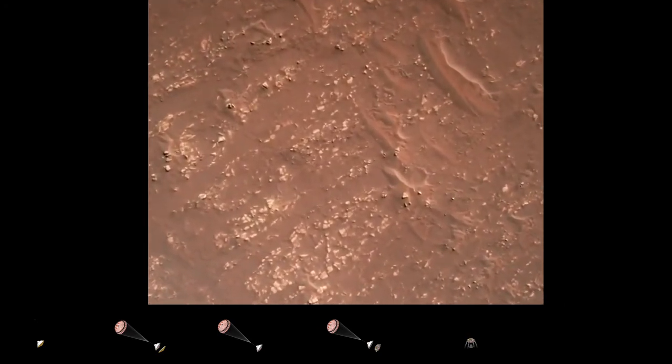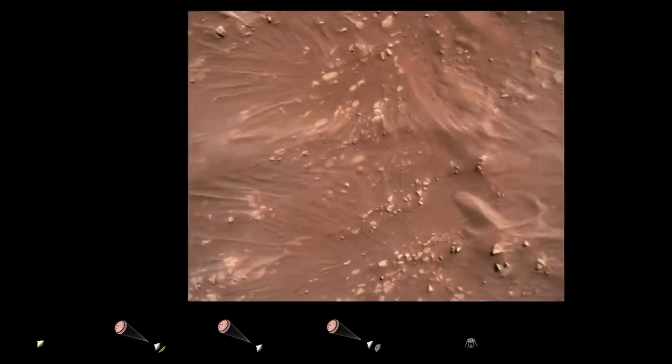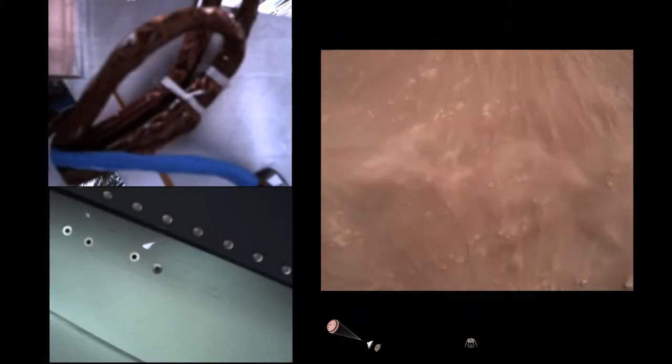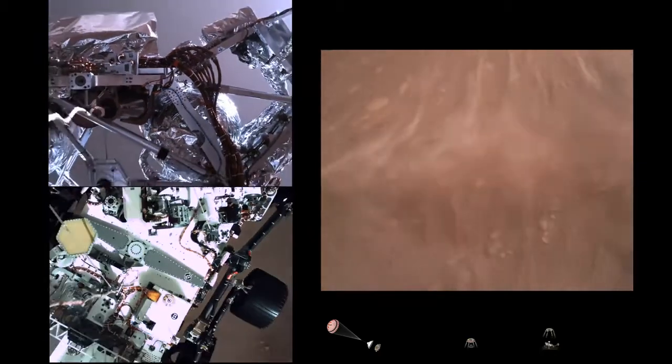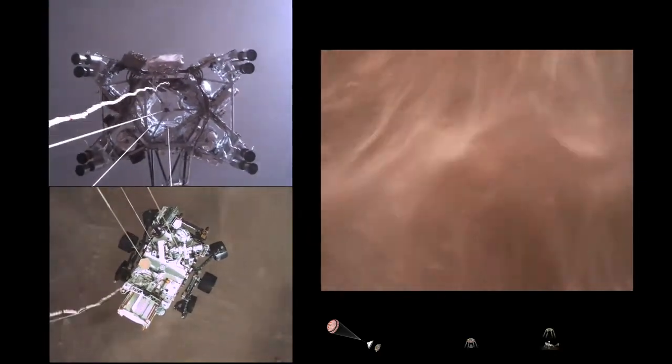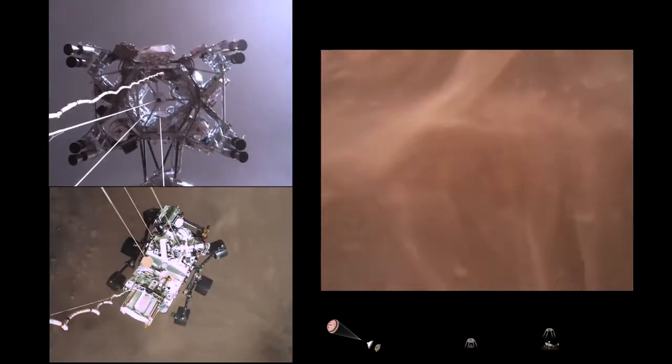We have started our constant velocity accordion, which means we are conducting the sky crane, about to conduct the sky crane maneuver. Sky crane maneuver has started, about 20 meters off the surface.